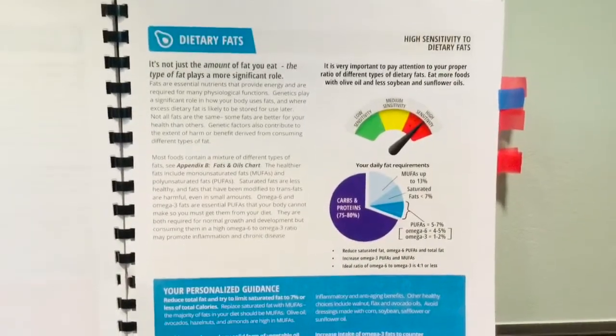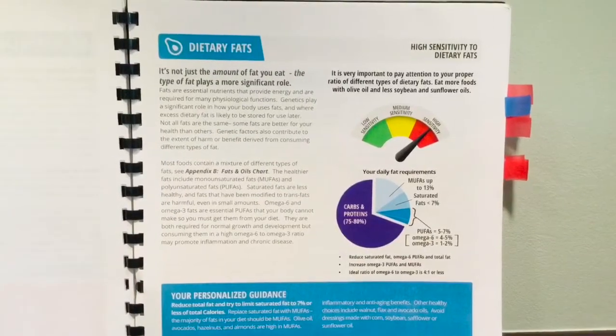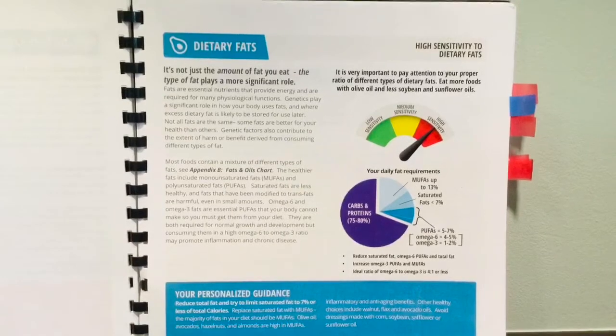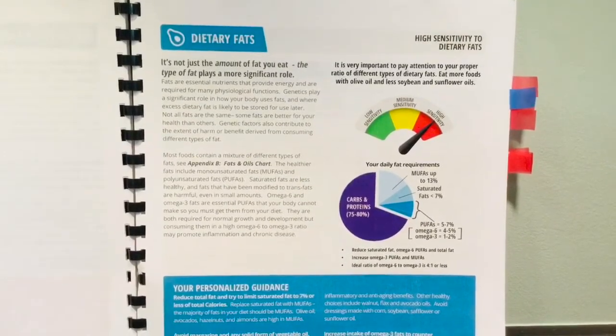All right, and here you go. I want to show you this page in my book. And again, I have just become more of a scientist when it comes to my DNA. So this says I have high sensitivity to dietary fats.